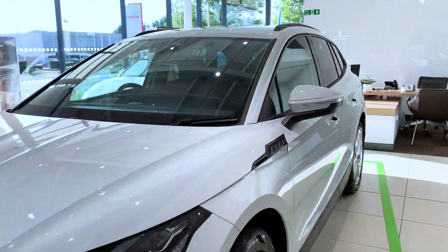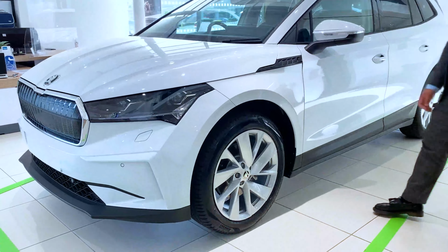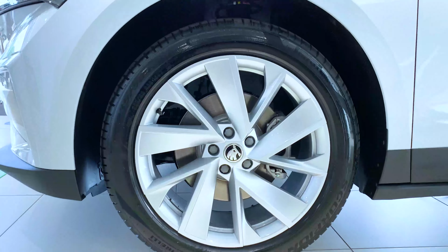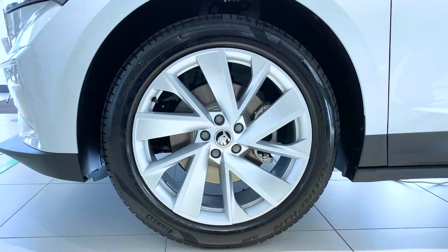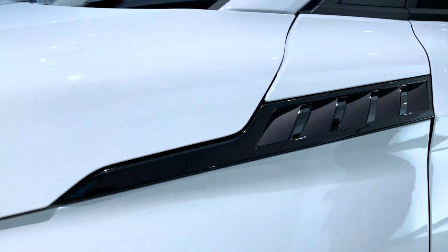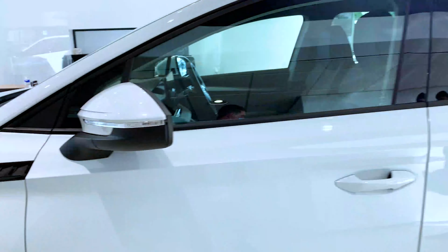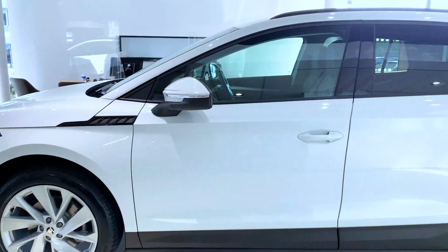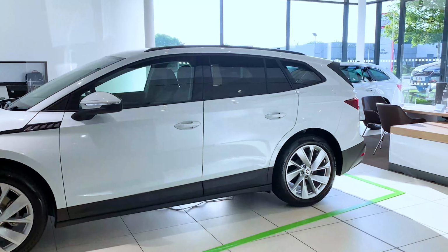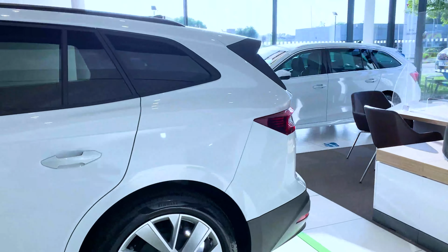Some fantastic styling designs, such as the integrated vent section here on the wing at the top. Picks out a nice little bit of detail on the side of the vehicle. Optional alloy wheels up to a size of 21 inch. These specific ones being an optional 20 inch wheel. And of course, not forgetting about boot space.